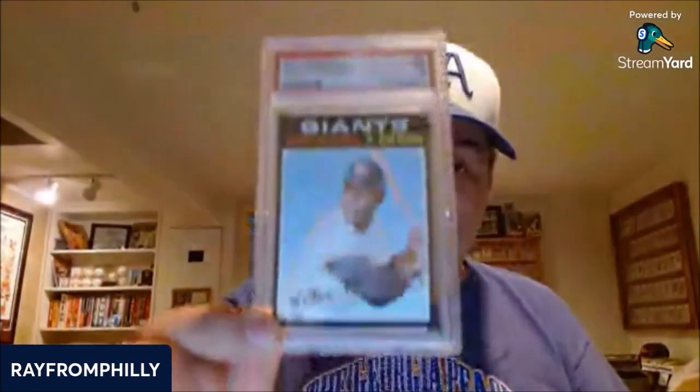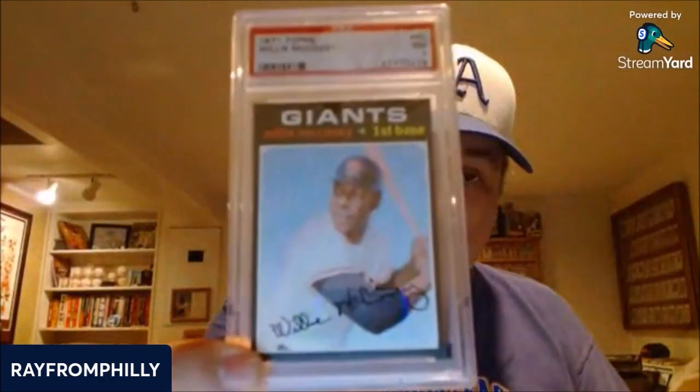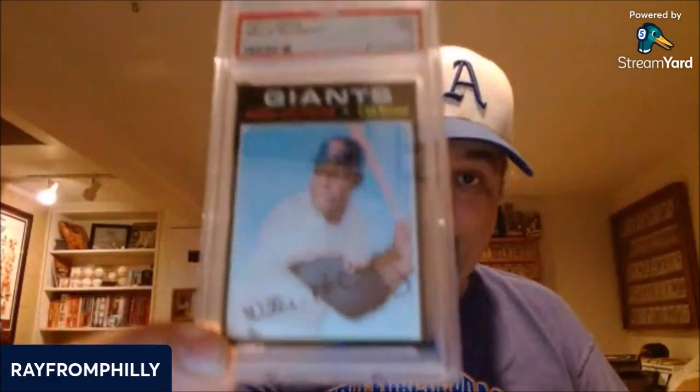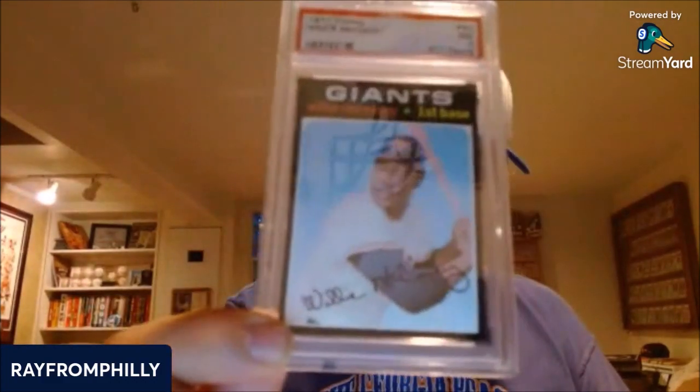One more quick look on the 71. I really like this 71. It looks great. As far as I'm concerned, it looks really, really well. PSA 7, and a really, really nice PSA 7 of a 70.